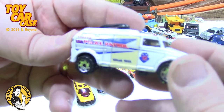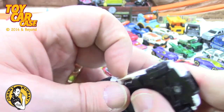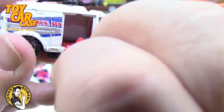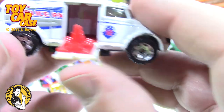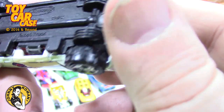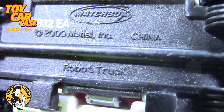Then we've got this police patrol with a lift up radar and an opening door somehow. See how it's different color? Oh, there we go. Look at that. With a robot controlled coming to a street near you soon. Yes. To invade your privacy. It'll be awesome. Matchbox 2000. And it's the robot truck, I think it says. Yep.